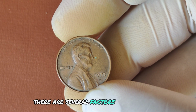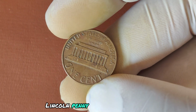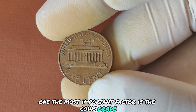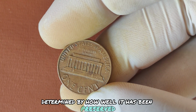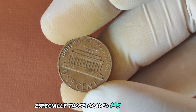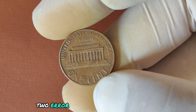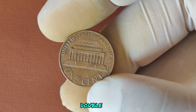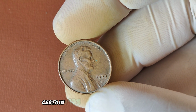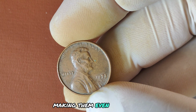There are several factors that can drive up the value of a 1973 D Lincoln penny. Let's break it down. 1. The most important factor is the coin's grade, determined by how well it has been preserved. Coins in mint state, MS, especially those graded MS 67 or higher, can fetch a high price. 2. Error coins like off-center strikes, double dies, or unusual mint marks are highly sought after. Certain 1973 D pennies have notable minting flaws, making them even more rare.